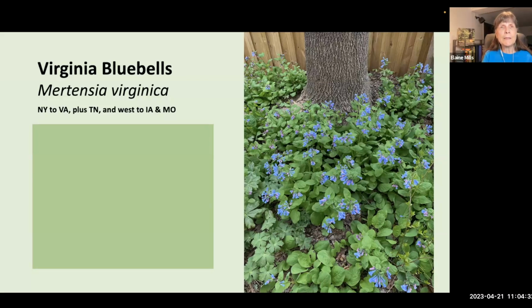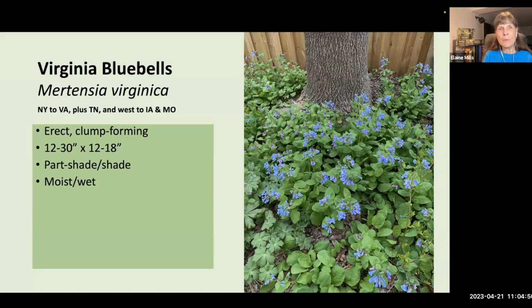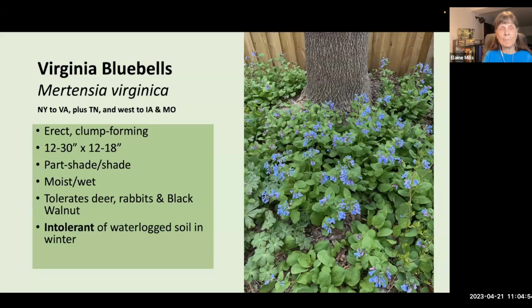So the first of these is Virginia bluebells, Mertensia virginica. I've chosen this one because it just grows so easily. It can be found from New York to Virginia, plus Tennessee, and even a little further west. It's erect and clump forming, 12 to 30 inches high, grows in part to full shade, and likes moist, wet soil. Tolerant of deer, rabbits, and black walnut, not so tolerant of waterlogged soil in winter.